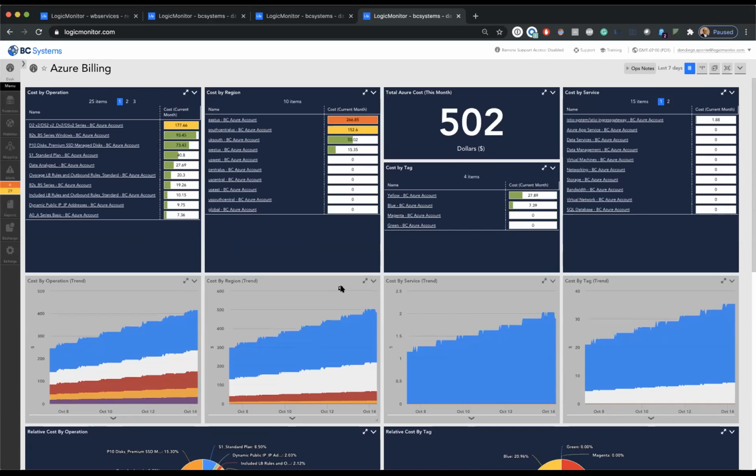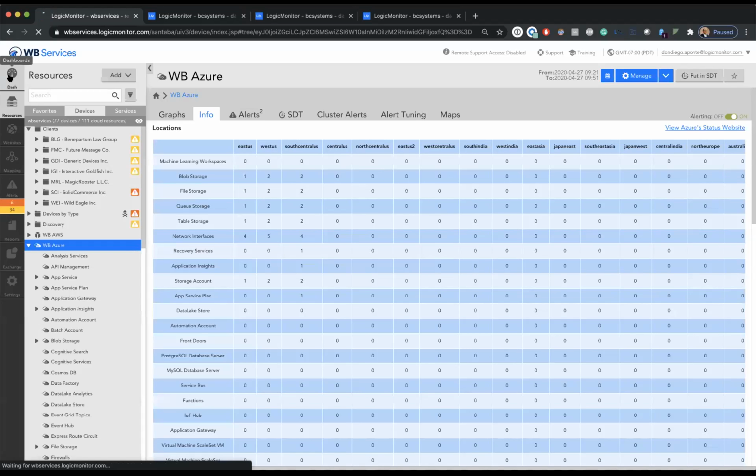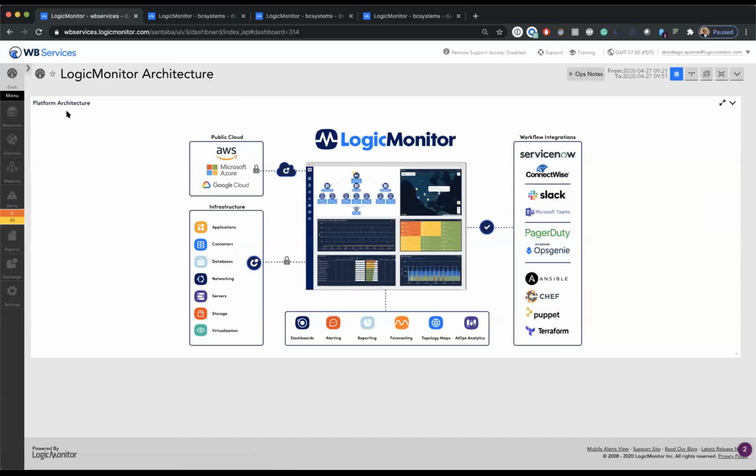How much are we going to spend in cloud next year? Probably more than we spent this past year, but you need to be able to understand what that looked like over time. And so leveraging something like LogicMonitor and billing within your cloud environments can help you make those intelligent decisions. I'll flip back over to the architecture slide as I start to wrap up.